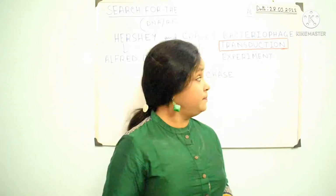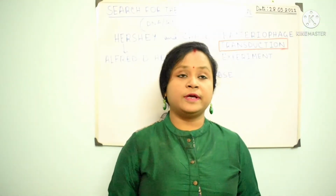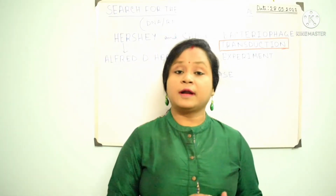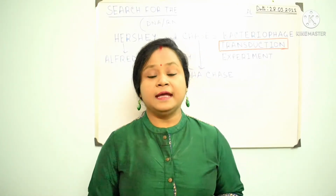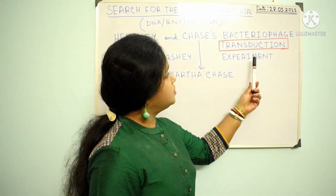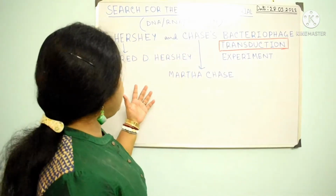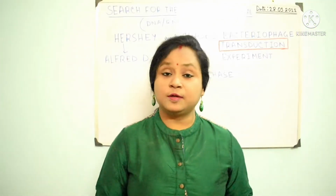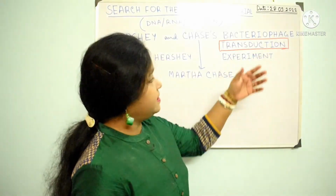In 1953, the scientists Alfred D. Hershey and Martha Chase were doing their experimental setup for a long period to prove that DNA is genetic material. After all that experimentation, they published a paper in 1953 about this experiment, the bacteriophage transduction experiment. Prior to discussing the experiment, famously known as the Hershey and Chase experiment, we should have knowledge about bacteriophage.